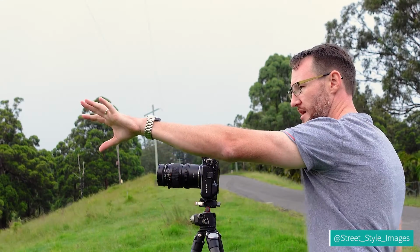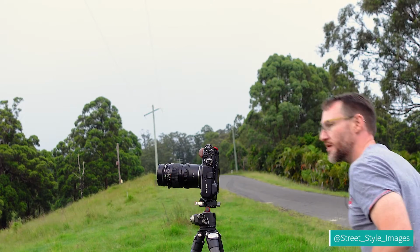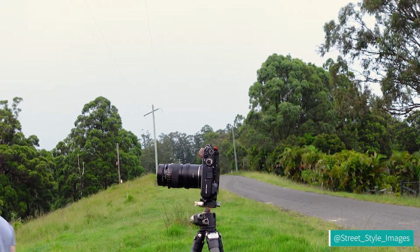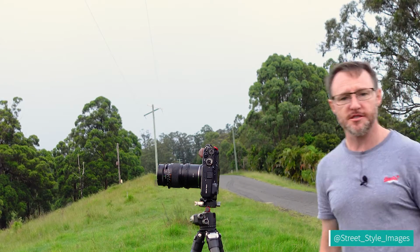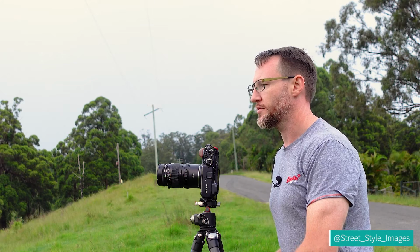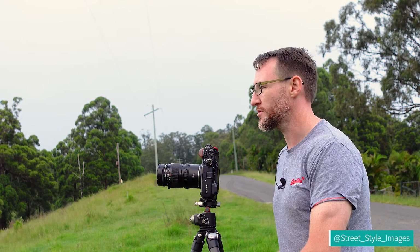Got some cool mist out here near a little mountain. There is an ugly tree. I wonder if I can get that out. Might try and shift my position and see if I can get rid of this dead tree, or at least minimize it a little bit in this composition where I've got some glowing mist.